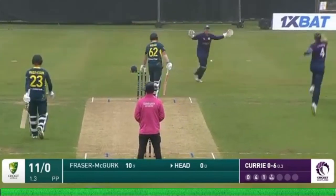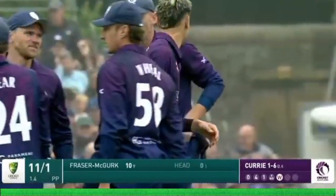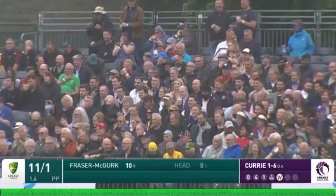Bowls him straight through. Hero one day, and it's literally zero the next for Travis Head. It's a little nip backer. Great plans from Curry. He leaps with delight, and he brings the Scottish crowd to life.